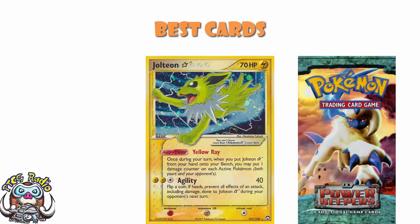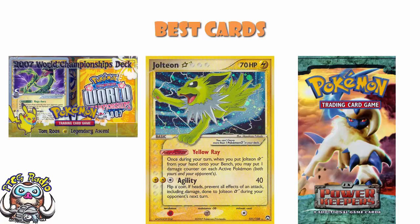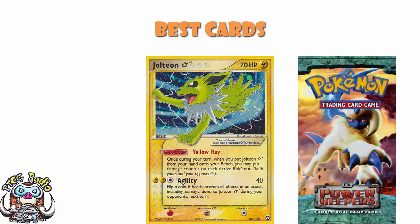Yeah, it was a star card, they were very, very rare. But Jolteon Star made its way into a bunch of decks, like for instance Legendary Ascent. Remember, it had the Poké Power whereby when you played it from your hand onto your bench, you put 1 damage counter on each active Pokemon. It did have a nice attack for free energy that did 40 damage and gave you immunity on a coin flip the following turn, which was cool. But the popping damage down just by benching a Pokemon really was very, very cool. Especially when you need your opponent's Pokemon to be damaged, like you would with Absol.